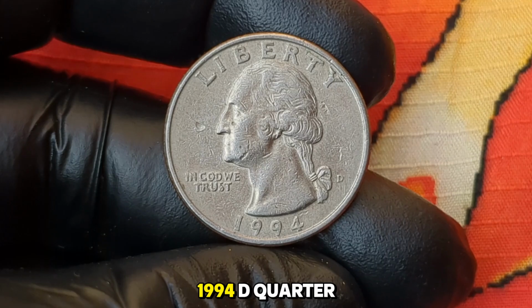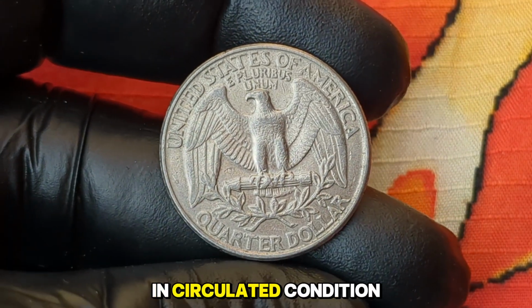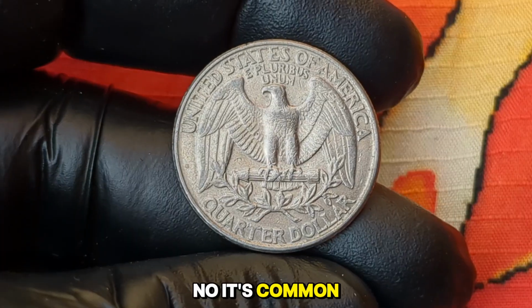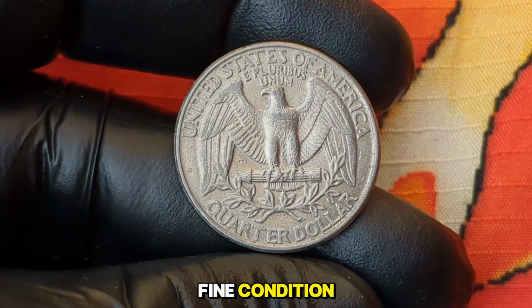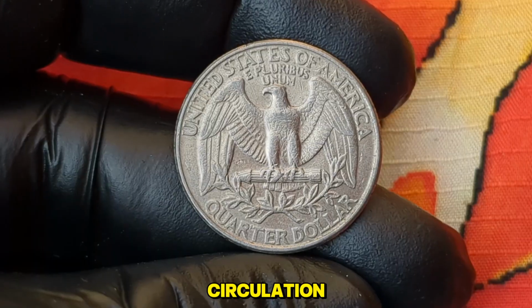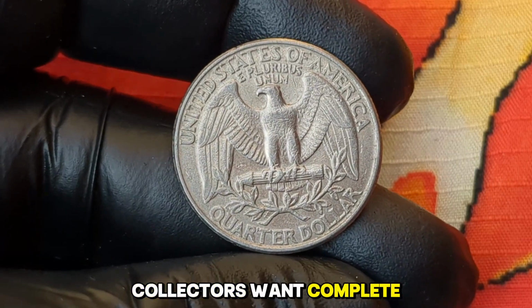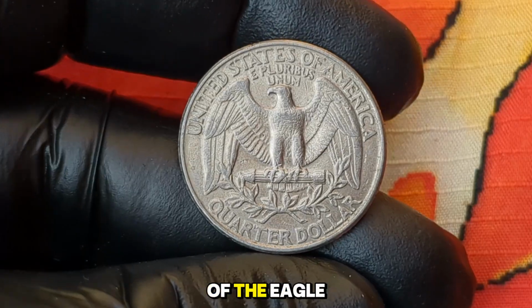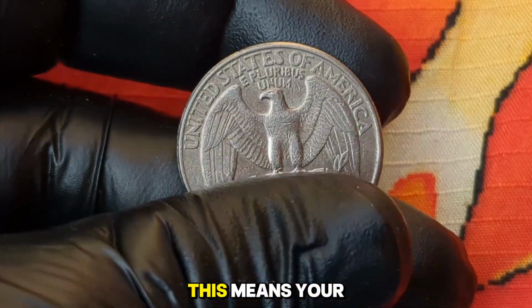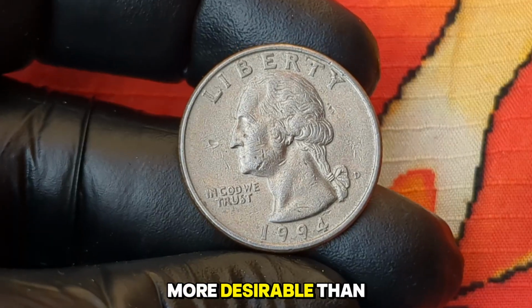Rarity of the 1994 D quarter today. Is the 1994 D quarter rare in circulated condition? No, it's common. But in extra fine condition, collectors are now paying attention because older quarters are disappearing from circulation. High-grade 1990s coins are becoming harder to find. Collectors want complete year and mint mark sets. The final era of the eagle reverse is becoming historic. This means your 1994 D quarter in XF condition is more desirable than worn.